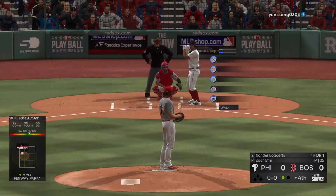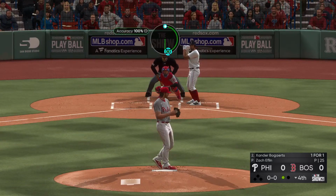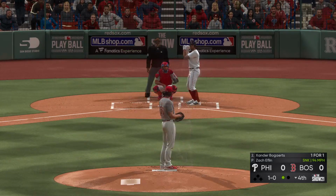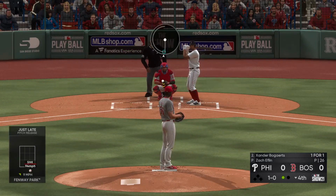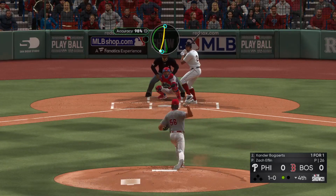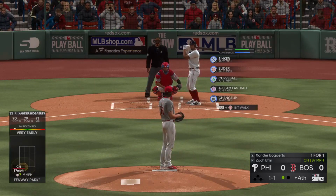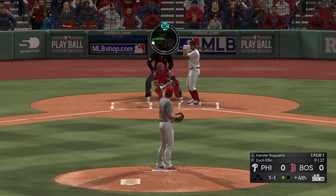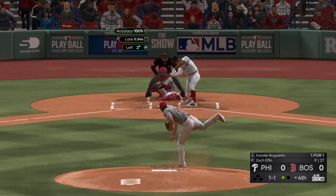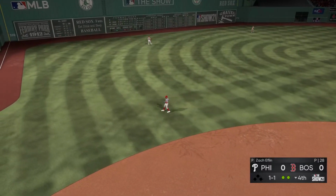Xander Bogaerts now, and recall he doubled his first time through, but was thrown out trying to stretch that into a triple. Yeah, and he certainly has the wheels, trying to stretch a double into a triple. But it's sort of a killer to the club when you can't leg it out. Swing and a miss, 1-1. Swing and a liner, but right at the shortstop for the second out.